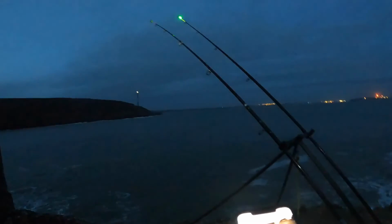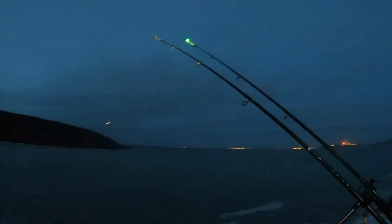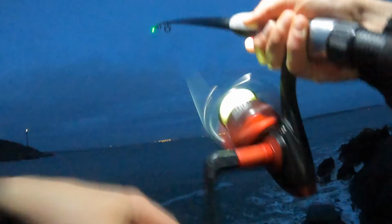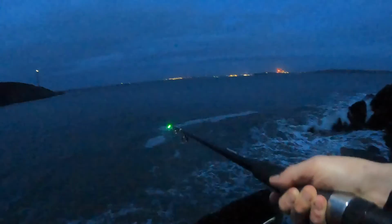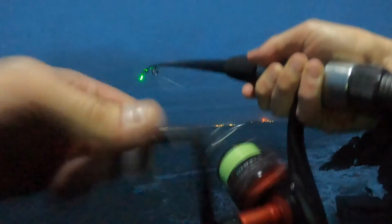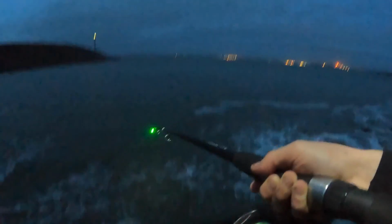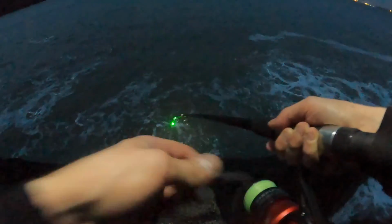Some interest on that right rod. There we go, something's tapping away on that right hand rod, as you can see. I think we've got a slack liner there actually. No, there you go, something's on. As usual, I think it's a dogfish. Doesn't feel too heavy. Oh, look at that water coming in now. Yeah, I think it's a doggy. Yep. Oh, he's actually off. Not that I'm going to complain again.